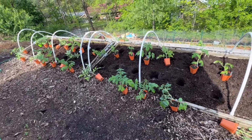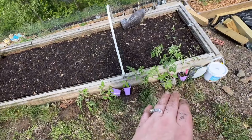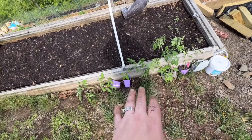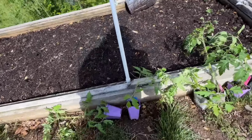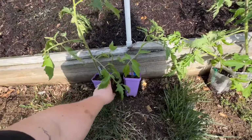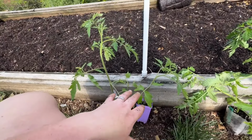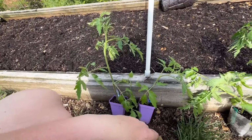But yeah, so why am I a happy camper? Because I found my pink sweets and a few other plants. I could not find them, and I knew I had some. I have it written down that I have some, but they were mixed in with the others. So I'm standing here. This pink sweet is like on fire and needs out of this pot. I'm trying to figure out where I want to put my pink sweets.